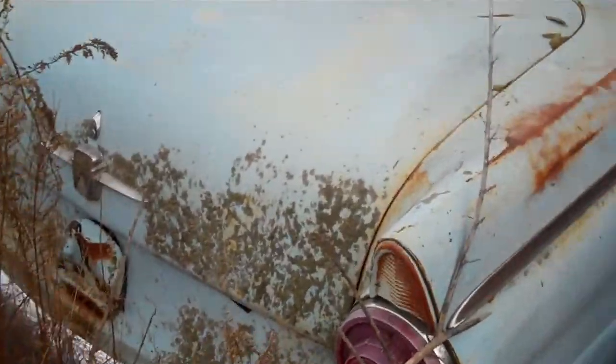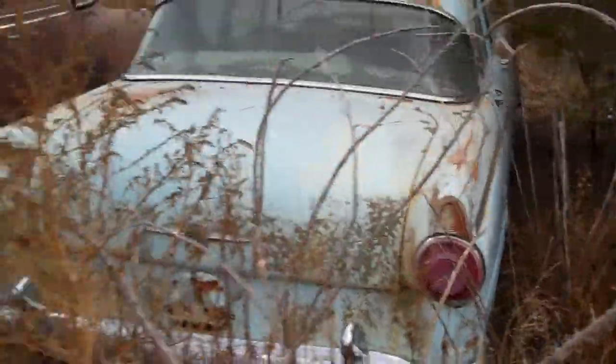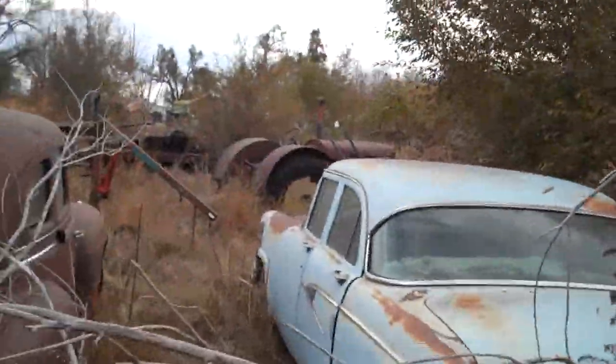This old Ford right here is Casey's dream car, and I'll probably buy it from Eddie. Who has the time to actually ever sit down and work on a project car?